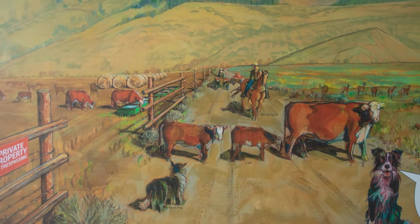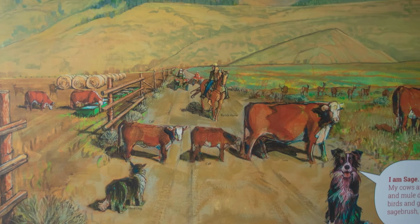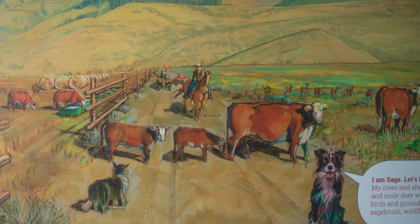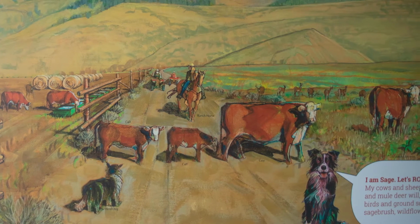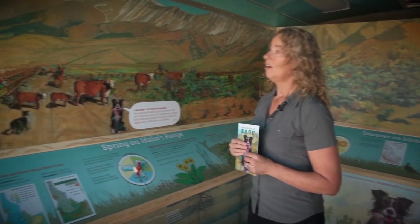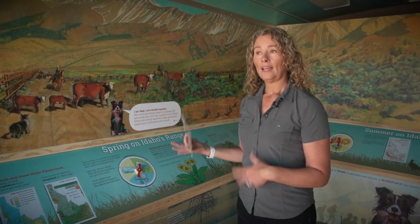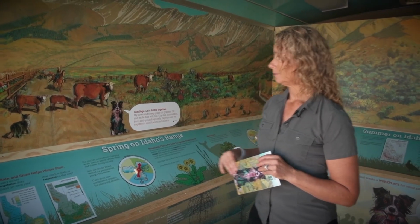And on this side you'll see it's a lot greener. Everything's greening up. There's definitely a lot more precipitation. This kind of describes there's a lot of multiple use. Rangelands, especially the public land, are about multiple use. And multiple use can include both recreation and livestock grazing on rangeland.